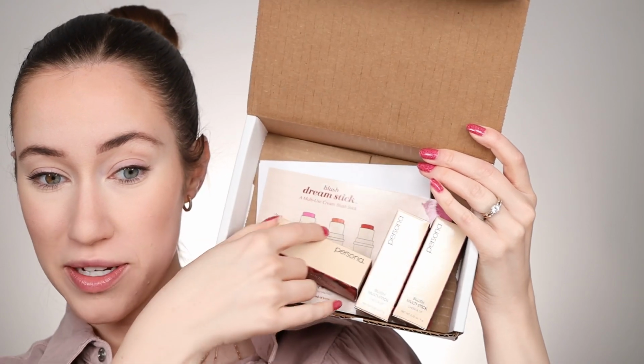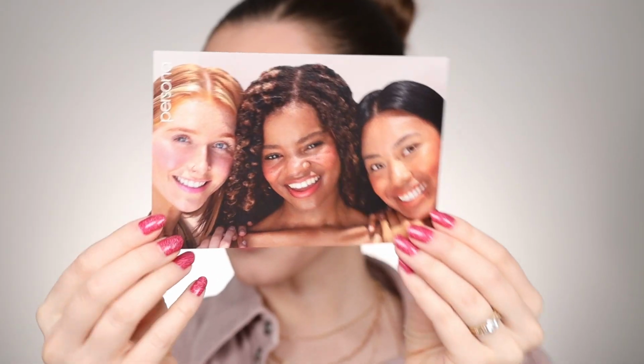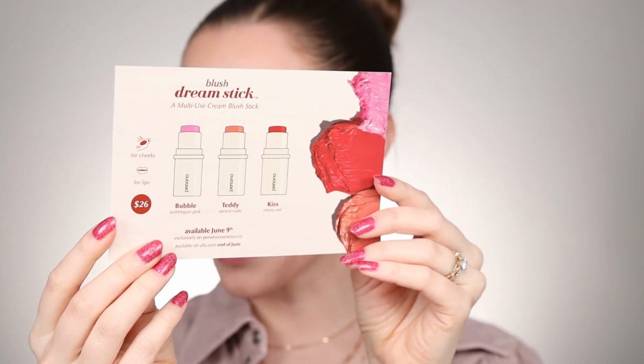And then I'm so excited about this PR box that I got from Persona Cosmetics. They launched 3 cream blush sticks. I'm so excited. Look how cute the little card is. I cannot wait to try these out. So they have the cream bronzers already. They have a cream highlighter, and then they have the powder blushes, which I love.